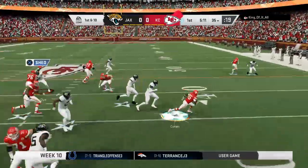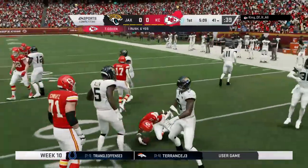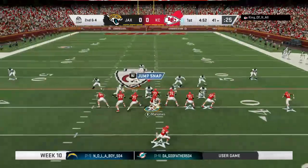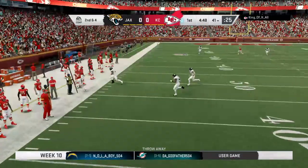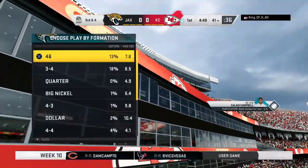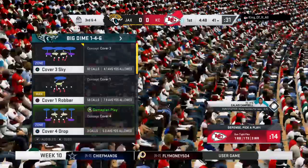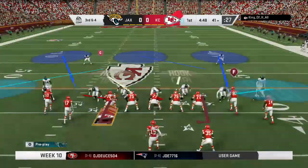Here's the first carry for Tariq Cohen. And he's got it up over the 40 to the 41. He'll get a nice chunk there on the 1st down run, and it's 2nd and 4. From the 41, Mahomes. And his pass thrown away and incomplete. Brings up 3rd down and 4.